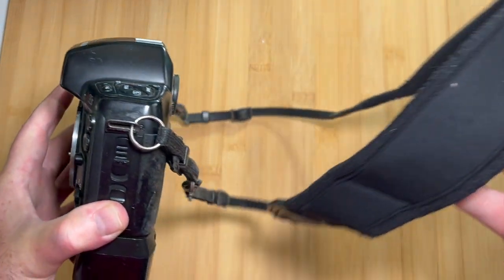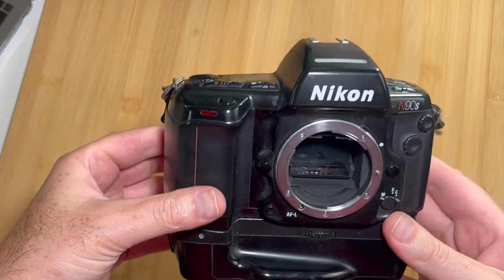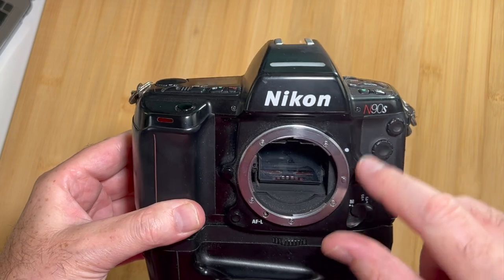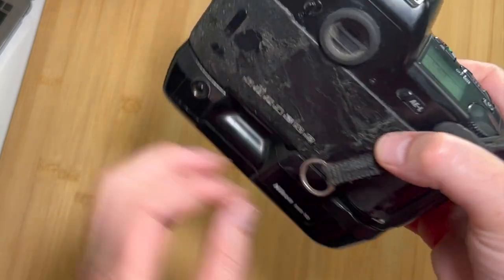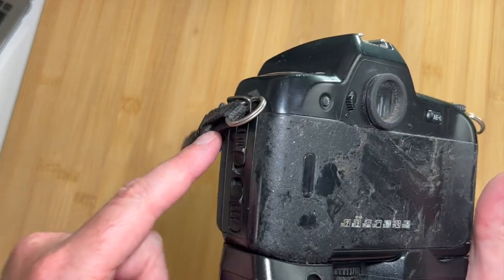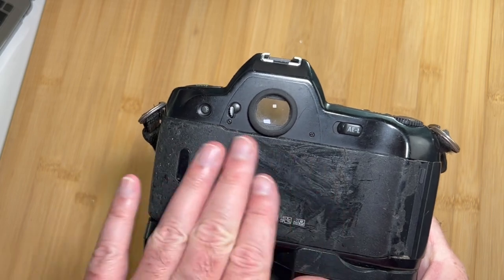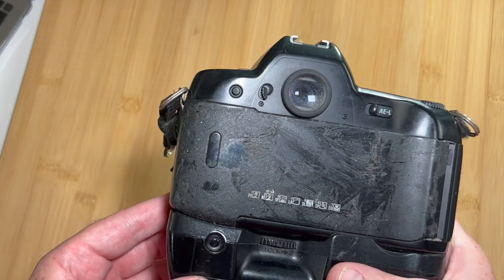Look at the use it's had. That's a low pro strap. And let's get a good look at this old 90s bad boy. So it's the 90s. The N90s, and this is the reason I think people did not purchase this camera. Look at that back door. It's all covered in this sticky stuff, and it looks like someone's tried to scrape that off.